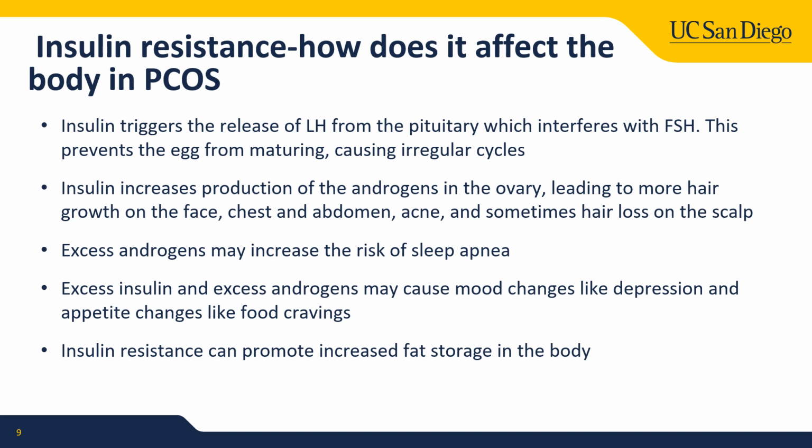Insulin resistance. How does it affect the body in PCOS? Let's look at a few of the ways. So, insulin triggers the release of LH from the pituitary. When we think back to the menstrual cycle, we know that both FSH and LH are released from the pituitary. Both are important in the menstrual cycle.